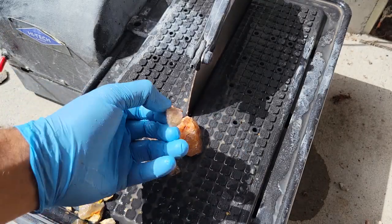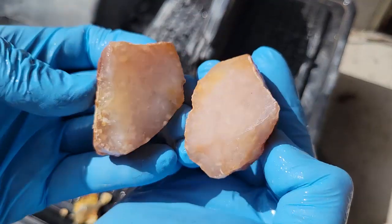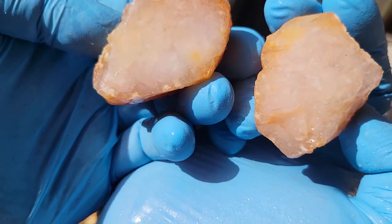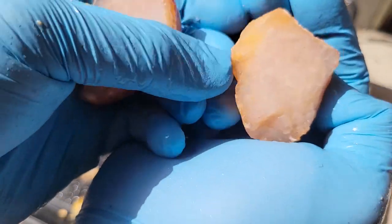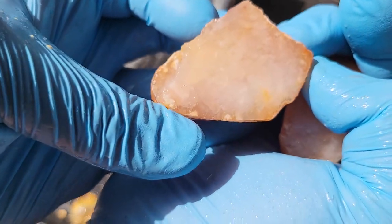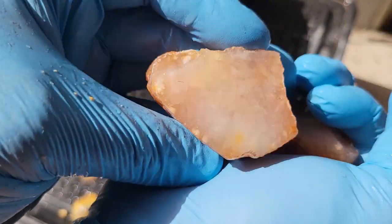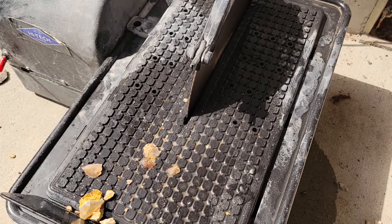Alright, well, it did break up on me at the end, but what have we got? Okay, well, there's some neat stuff going on there, but for the most part, it's just white. A little cloudy. Nothing too exciting. So that one's going to go back to the rock pile for now. Move on to the next.